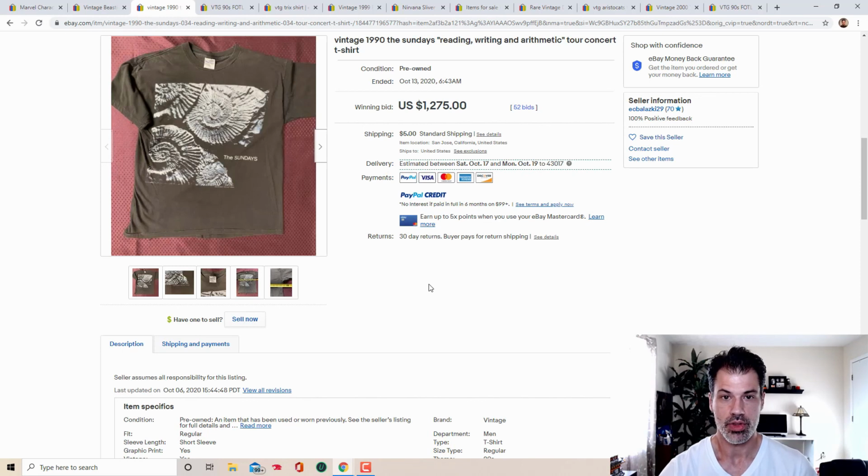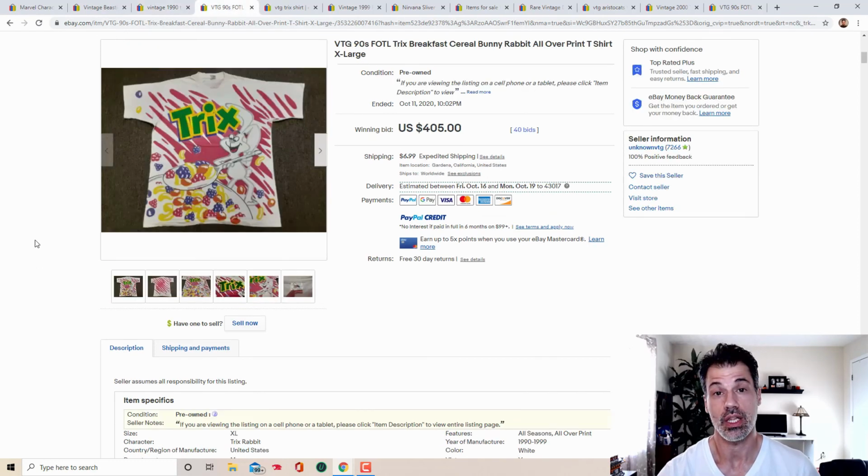Make sure you look out for the Sundays because those shirts, whether they sell for $1,000 or not, there are not a lot of them in circulation. So keep your eye out, train your eye for something like this. And we'll move on to the next one, which is a lot more obvious than the previous one because this is the Trix Bunny.